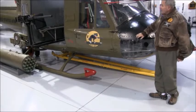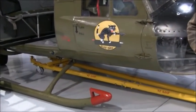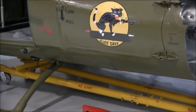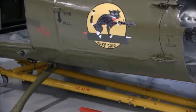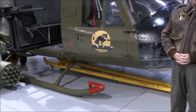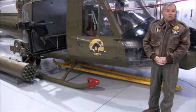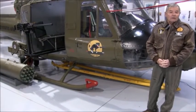Okay, the aircraft was built in 1964 by the Bell Helicopter Company, and it served in Vietnam until about 1973. As you know, we withdrew from Vietnam in 1973. And I'd like to point out real quick that Vietnam did not fall until July of 1975. Okay, the Americans were out of the war at that time.